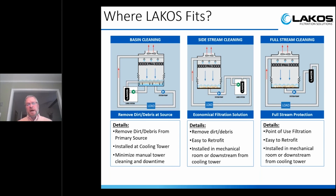I try to stick with a higher percentage, 25%, because we can only see the particulates that come in contact with the separator. So the more filtration we can do, the more help we can provide the condenser with taking the dirt load off of it. It's easy to retrofit. You can have these in the mechanical room inside, or they could be outside. And the only thing it doesn't do is it doesn't address the basin.